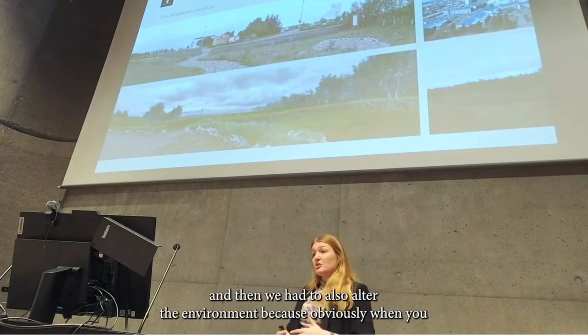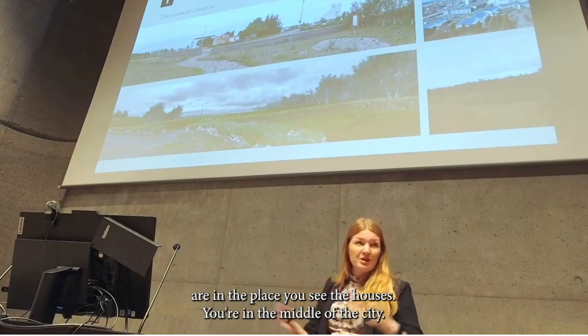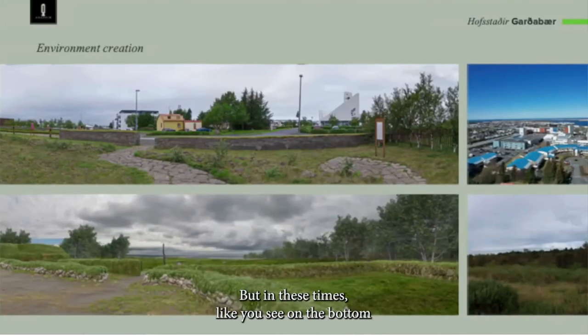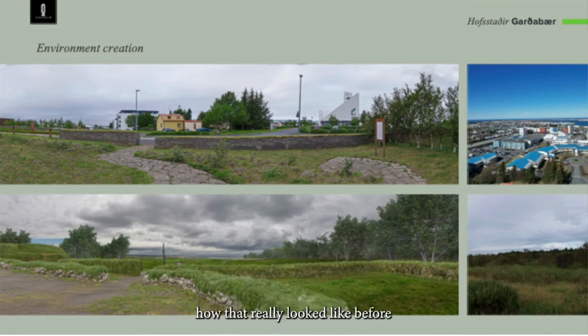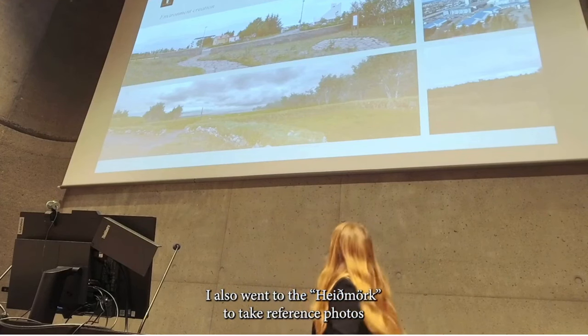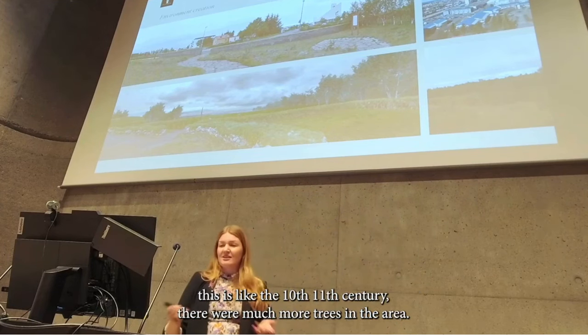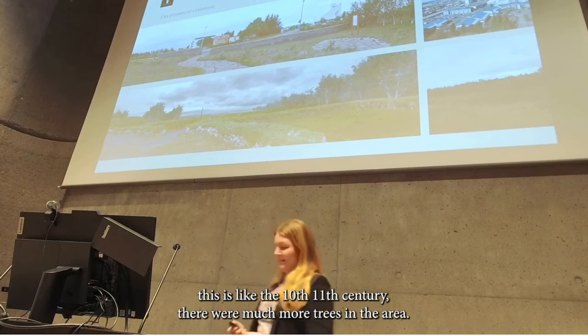And then we also had to alter the environment, because obviously when you are in the place, you just see the houses, you're in the middle of the city. But in these times, like you see on the bottom where we altered, you could actually see to the ocean, you could see the land. So we had to recreate that and think out how that really looked before all these houses and the city were built. I also went to Heimat to take reference photos of trees and bushes, because apparently at this time, the 10th, 11th century, there were many more trees in the area.